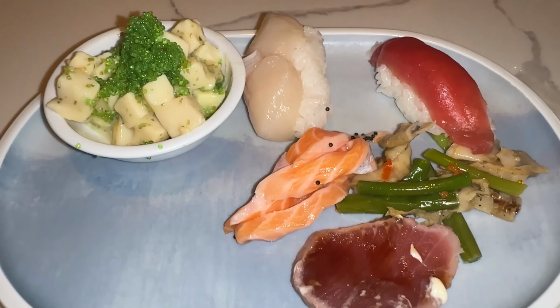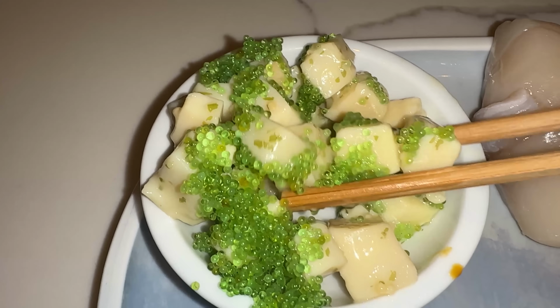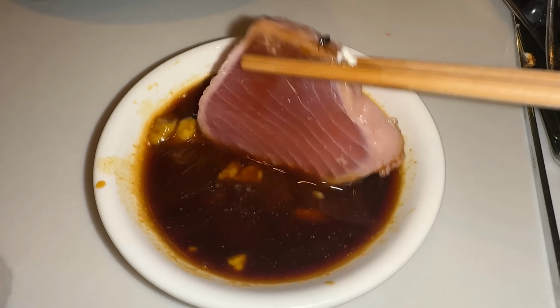Next stop was at the sushi section. This is a squid salad, tuna sushi, scallop sushi, ocean trout belly. Oh, fatty and so yummy. Look at this squid salad. Chunks of squid with little fish roll on top. This is so good. Tender chunks of squid, a little wasabi in here to balance out the richness, and tobiko on top, and seared tuna. How could that not be good?